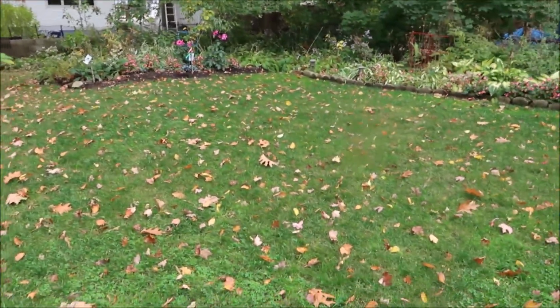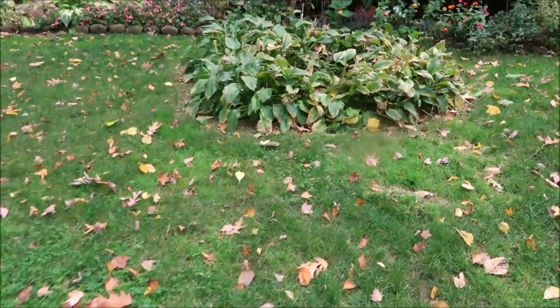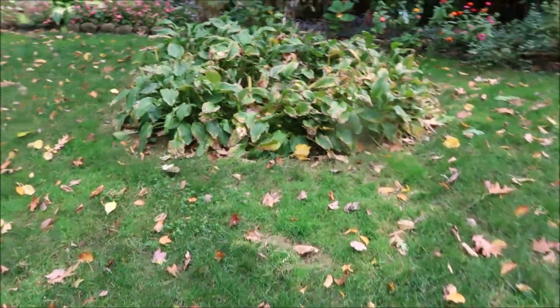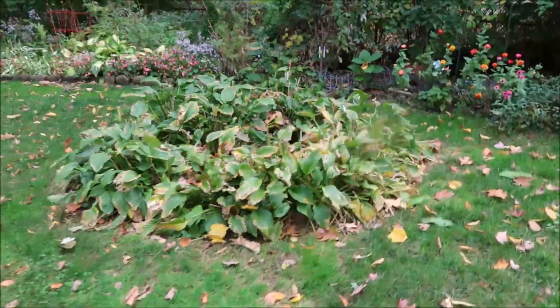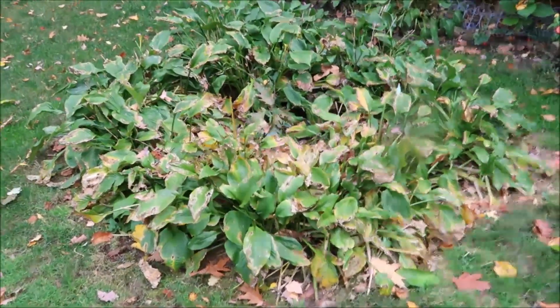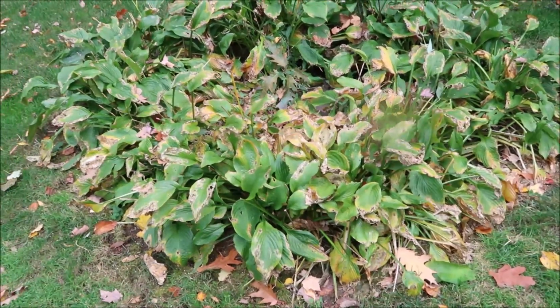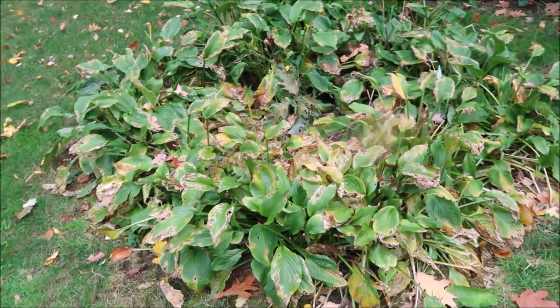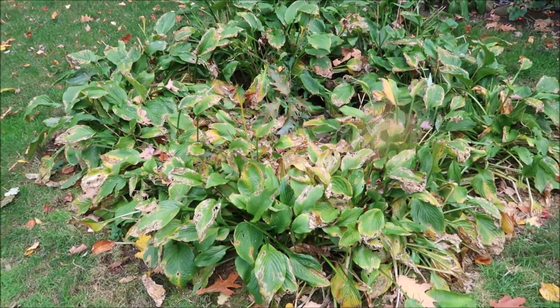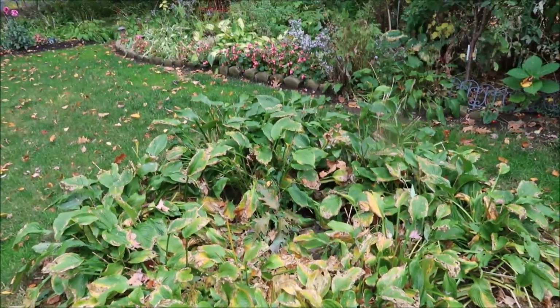Everything, of course, is not so tidy and neat. You can see the leaves on the ground. And because in my garden there are so many trees, leaf cleanup is a big part. And even the dieback of the hostas lets you know that things are changing, and my husband's going to just mow it down, and this area will be cleaned up.